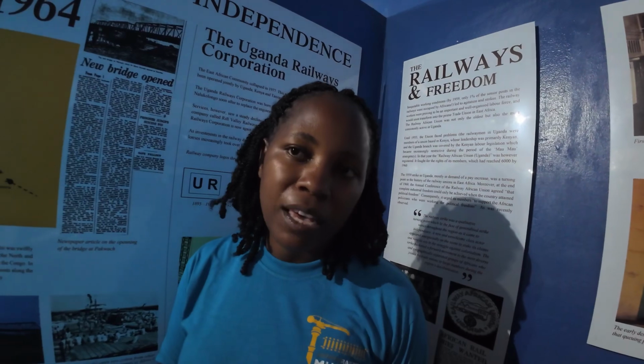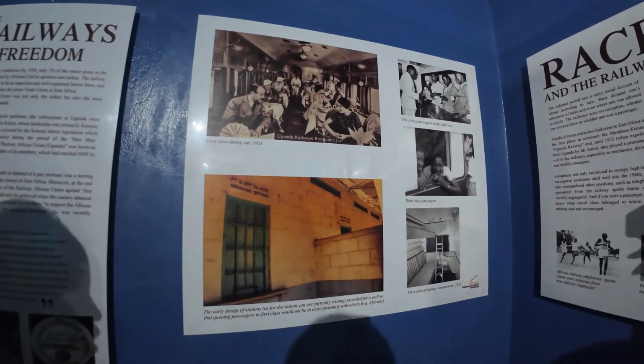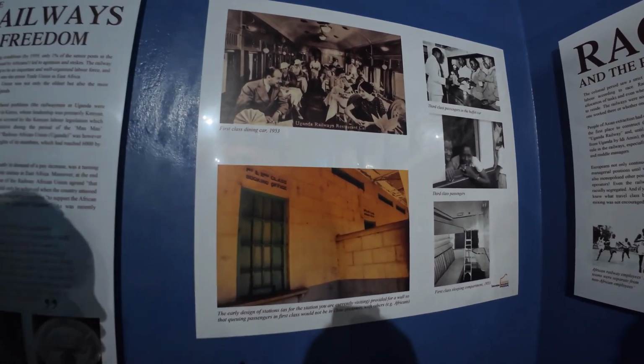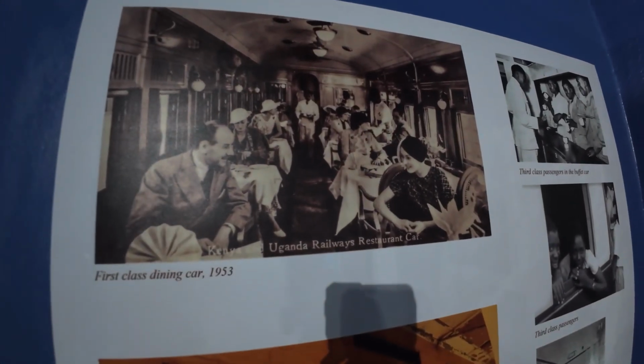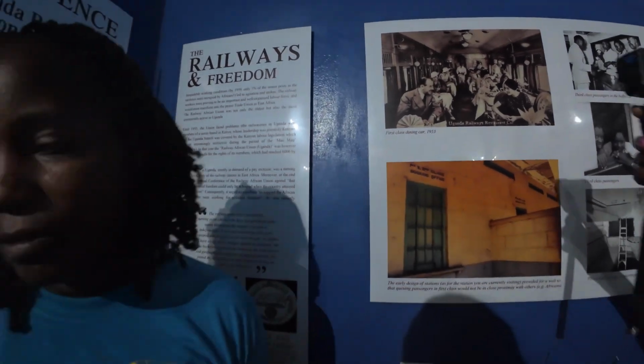The third class became the economic class, and the first class used to remain the first or the upper class, but these are the people who had money. As you can see in planes currently, we have the business class and the economic class. Okay. The same with the trains. The trains, when they were still active, that was 1962 to around 1995. Wow.